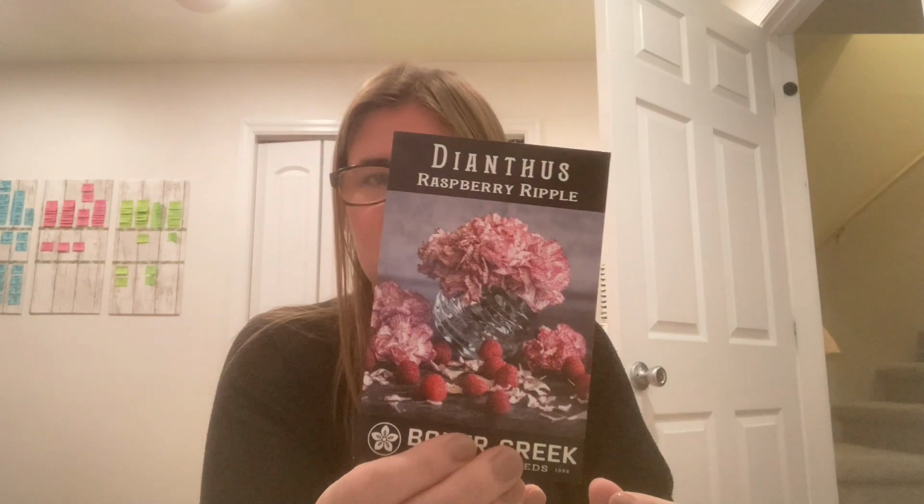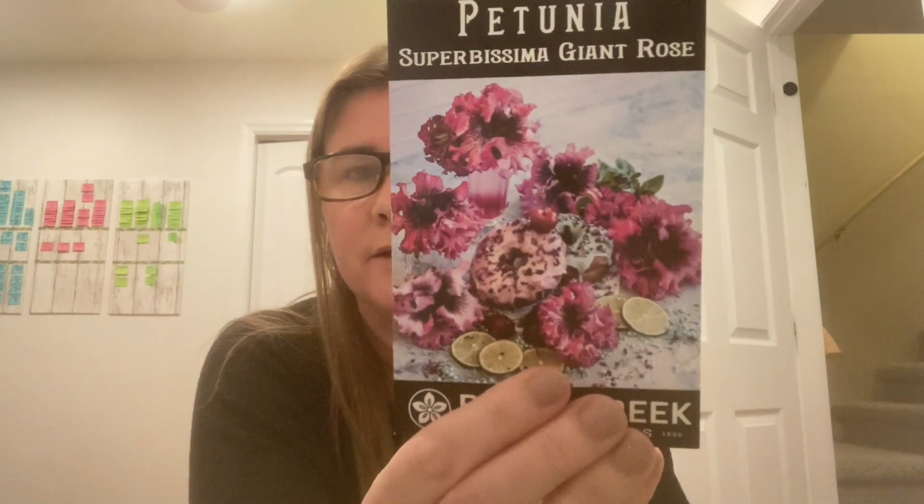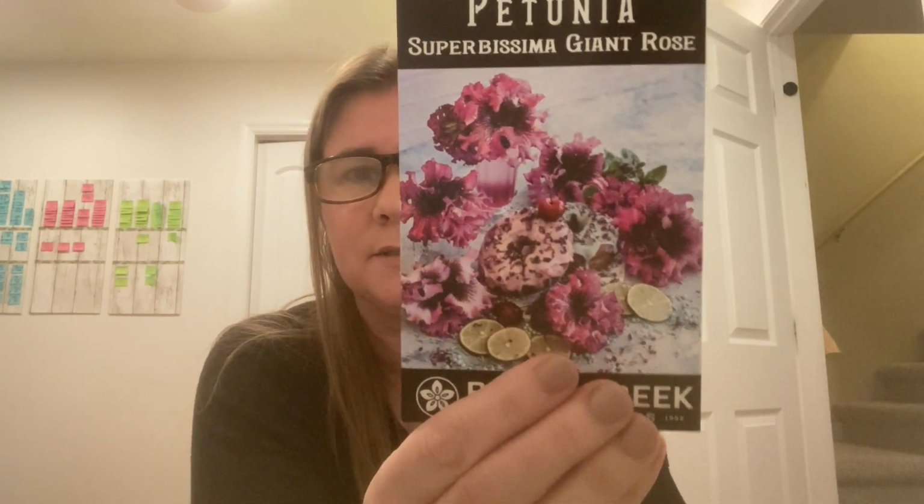And a flower here, I've got Dianthus Raspberry Ripple. Might put that in my front flower bed if it grows well for me. I have only tried Dianthus once in the past, and I had some issues with germination. I feel like flowers are harder than vegetables with that kind of thing. Okay, I also got Superbissima Giant Rose Petunia. Look at the color on that, y'all. Is that not gorgeous?